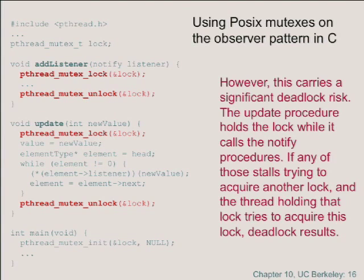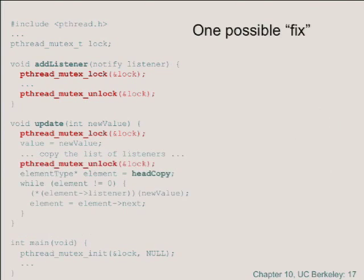Yeah, Bailey. That's a good idea. I like that one. So let's do that. That was my solution. Okay. While you hold the lock, copy the list. Okay, the whole list. Just make a copy of it. But nobody else can see that copy because it's on the stack in this update procedure. Right? So there's no other references to that copy anywhere in the system.